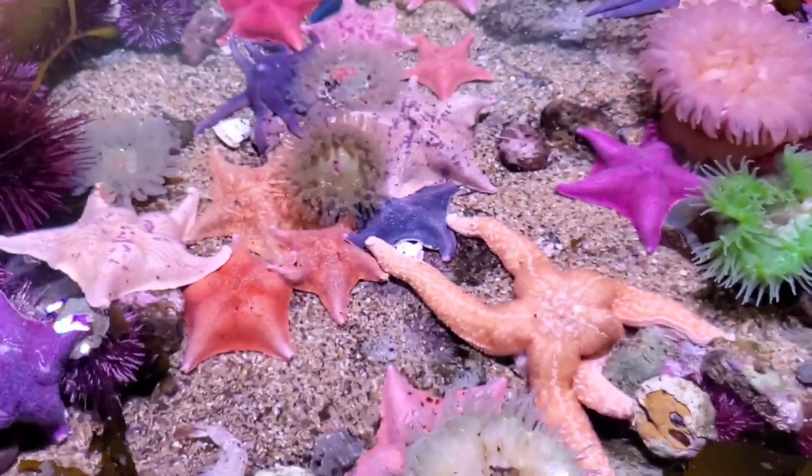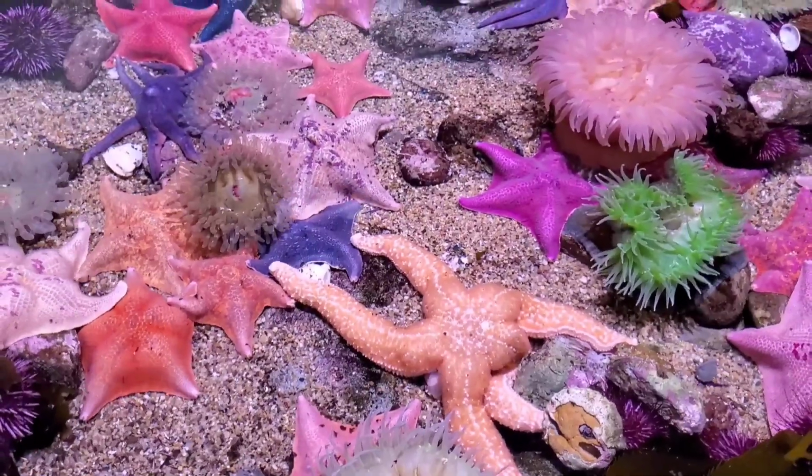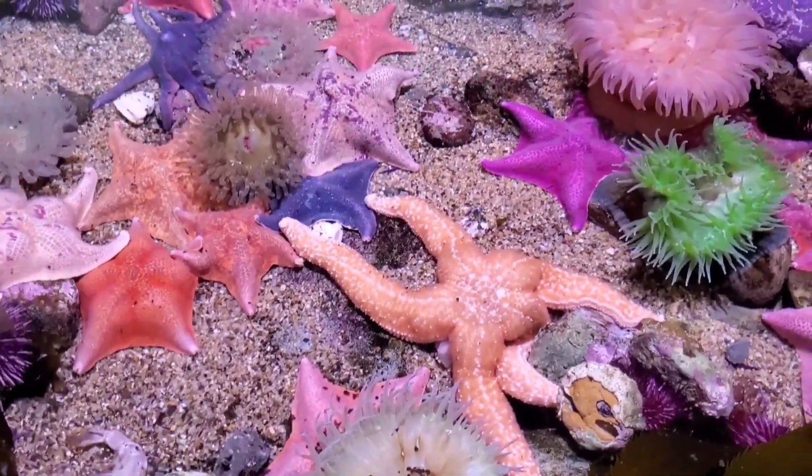He's touching the rock. He's like, what are you touching? It's a rock. See that rim there? The urchin is hiding in it.